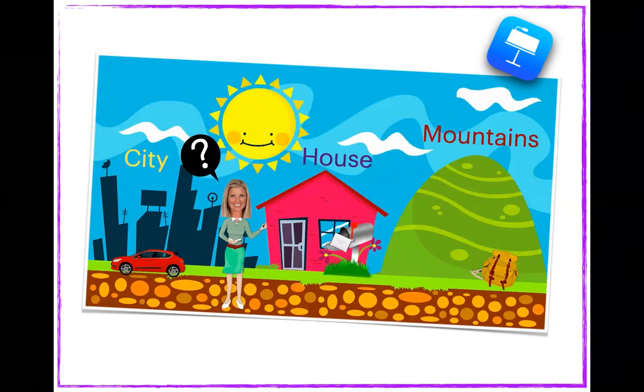If you would like Mrs. Gardner to go to the city, click on the red car. If you would like Mrs. Gardner to go to her house, click on the mailbox. If you would like Mrs. Gardner to go explore in the mountains, click on the backpack.